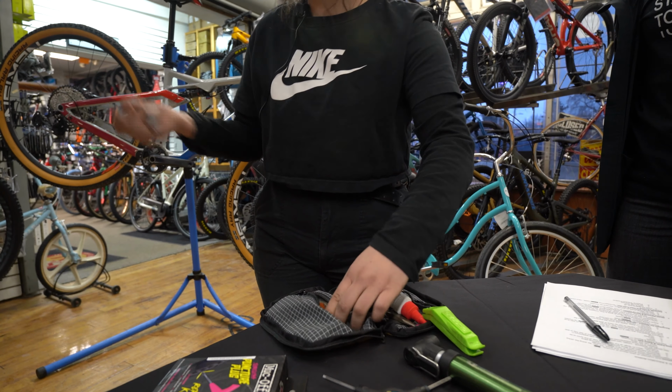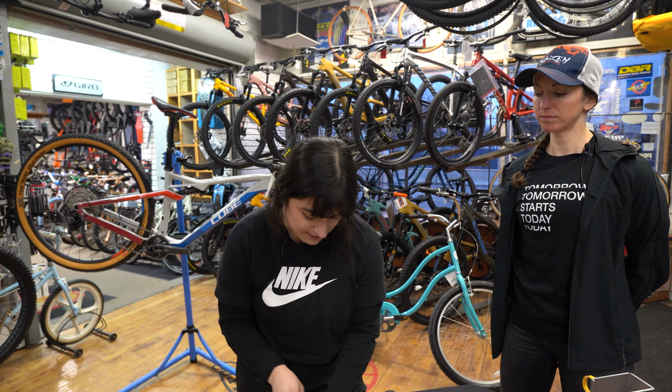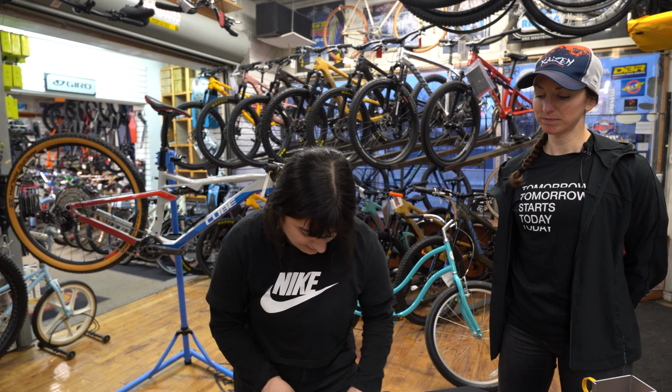A lighter for many reasons, lighting fires. But for one, which we're not gonna do too much in this part, just because generally if you're getting a flat, just carry a tube with you. You're probably not gonna wanna sit there and patch your tube. You can take your tube home and do that at home. Or if you're touring, you might need to do that, which is why I've got one with me.